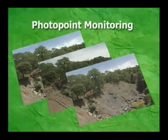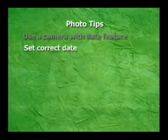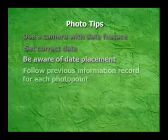Effective Photopoint monitoring requires consistency in taking photos from year to year. You can maintain this consistency by following these suggestions. Either use a date-back camera or a digital one with a date feature that records at least the date on the picture. Make sure the date is correctly set. Be familiar with where the date is placed on the picture so it will show. Dark areas of the photo are usually best.